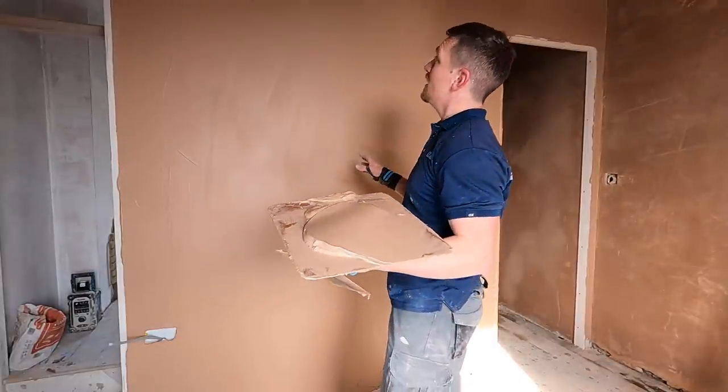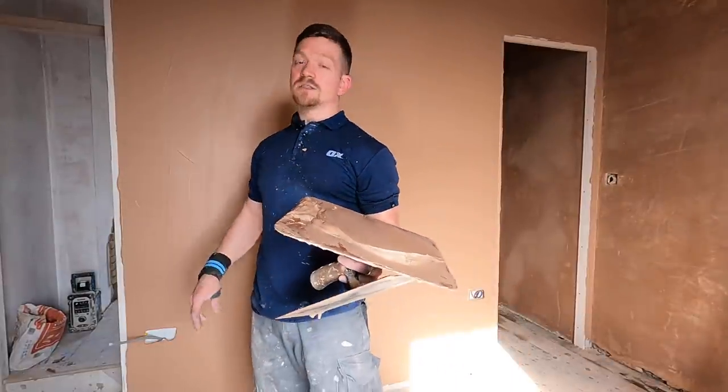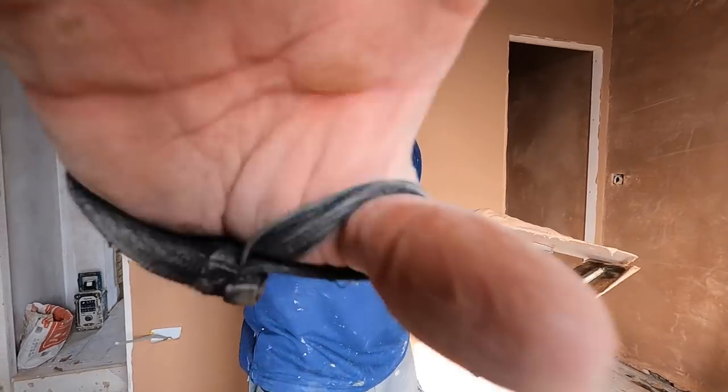So that's the second coat on. I'm going to get the rest of the walls on. I've got a few more to work with, and then we're going to come back for a few more tips.